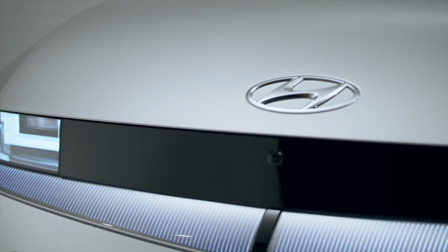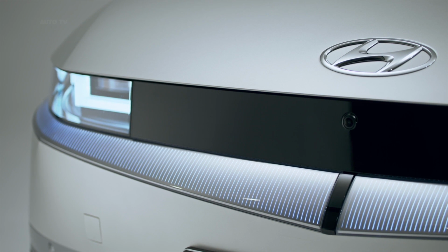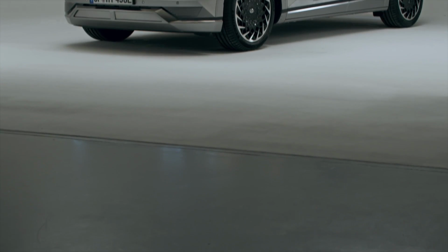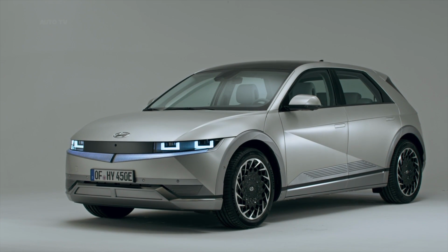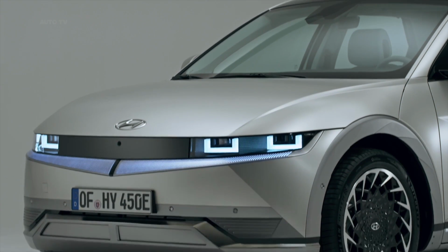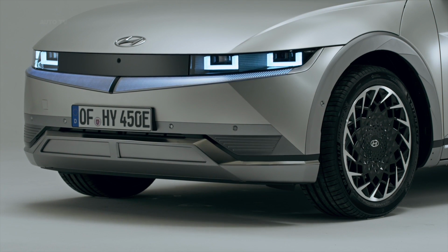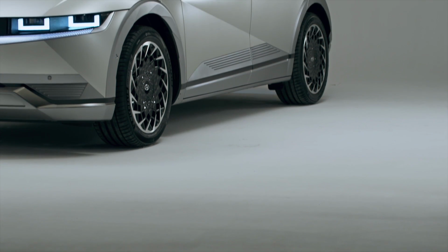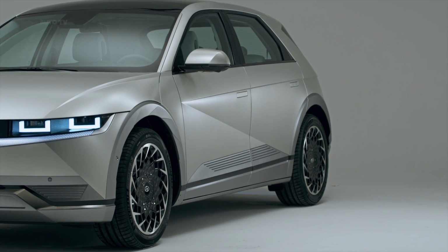The IONIQ 5's wheelbase, which stretches just over 118 inches, is longer than the Hyundai Palisade's, but its overall length, just over 182 inches, is 14 inches shorter than that SUV. The IONIQ 5 is 6 inches longer than the Tucson, but still 2 inches shorter in height. So its dimensions put it somewhere between a crossover and a hatchback, but not fitting perfectly into either category.